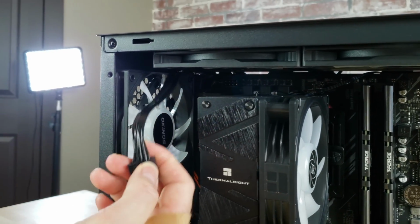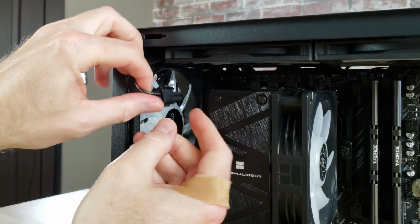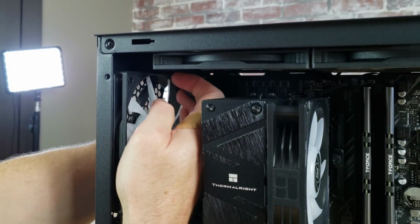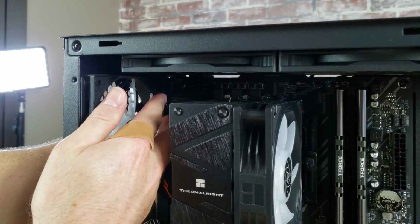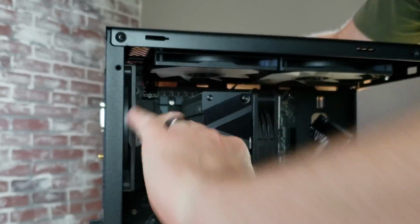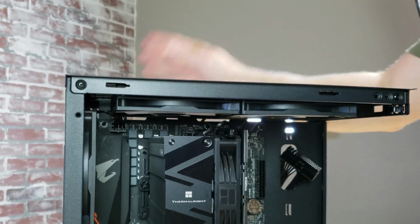Again, if you haven't already made this connection, in this particular build it's going to be very tricky because you won't have a lot of hand space. Oh, yeah. There, now it's connected.